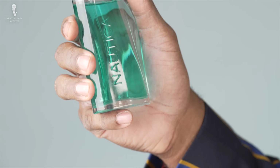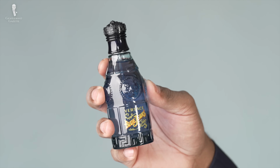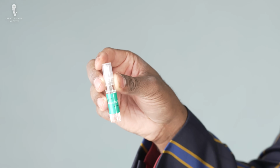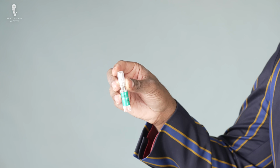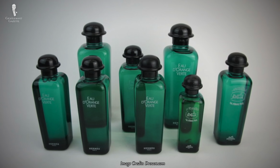With all that out of the way, let's get started on our retro hot weather fragrance hot or not list, Eau de Cologne Hermès. Now this is our oldest fragrance, and it's the only one on the list from the 1970s. It was released in its iconic green bottle in 1979 as Eau de Cologne Hermès, originally developed by François Caron. It was rebranded in 1997 as Eau d'Orange Verte and reformulated in 2009 by Jean-Claude Ellena.